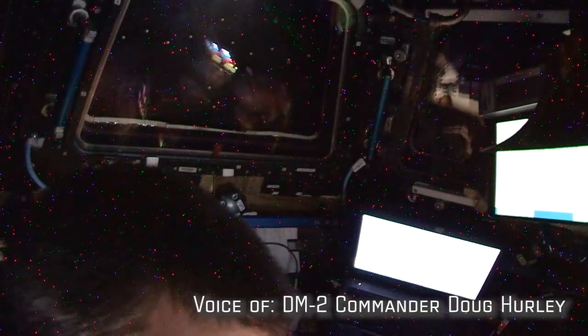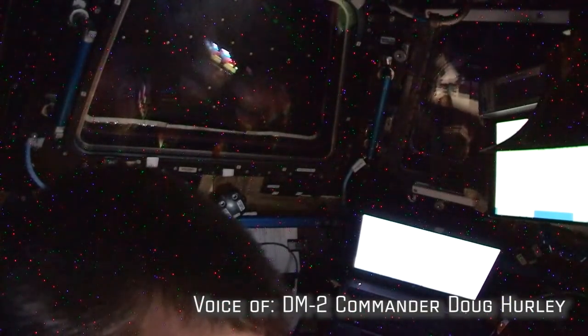Dragon SpaceX. Docking sequence is complete. SpaceX Dragon, we copy docking complete. Just like to say that it's been a real honor to be just a small part of this 9-year endeavor since the last time the United States spaceship has docked with the International Space Station.